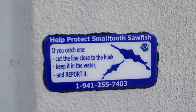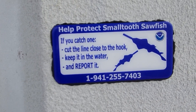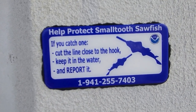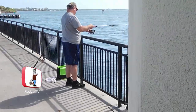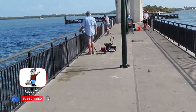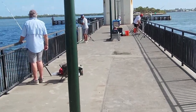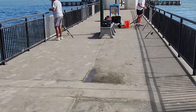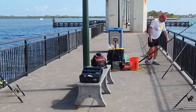All right. Oh, what's this sign here? See what it says. Oh, okay. If you catch one, cut the line loose to the hook, keep it in the water, and report it. It's a small tooth sawfish. I've never seen one, but there's information on it right there. I hear the guys out here doing their fishing. Maybe this time we can get a good picture of the channel rules. If I have to stop the video and zoom on it, I'm gonna get it this time. So, warning.